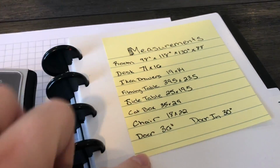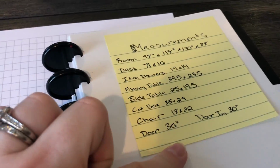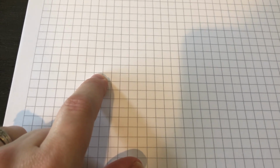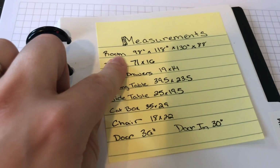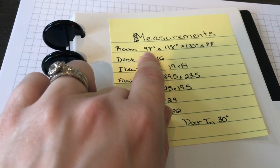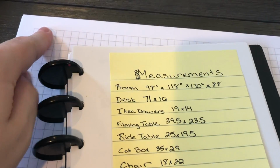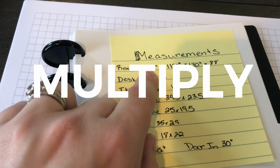Okay, so now that I have all of my measurements for things here, what I'm gonna do is translate that, which is in inches right now, into an actual to scale graph paper here. So essentially what I'm going to do is I've decided that each square represents 1/2 foot, so 6 inches. Basically the easiest thing for me to do here is to take each of these measurements, divide by 12 so that I know how many feet 98 inches is. And then because I've decided that each square is 6 inches, I'm going to divide that by 2 again.